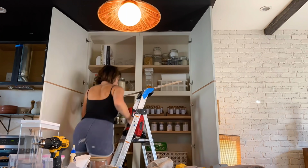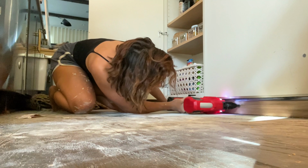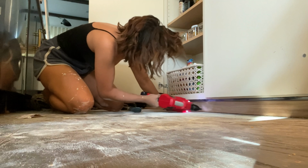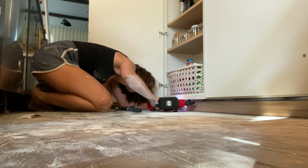It's interesting with interiors because you have to have it all together in your mind before you do an install. I am my own client in this situation, so I can keep changing my mind. But I think having an open mind while you're designing, especially when you're DIYing and things are gonna go wrong, that is key. You're gonna change your mind, and that's the beauty of it.